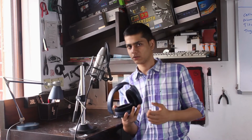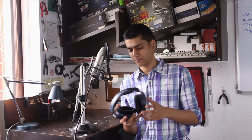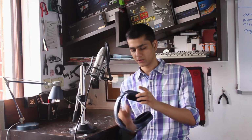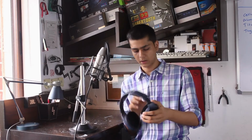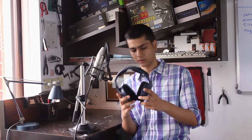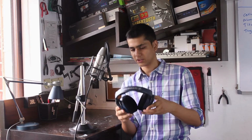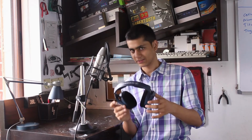This 545 also has a higher end model, the 565. The only difference between the 545 and the 565, physically, is the mesh. The 545 is plastic. The 565 is metal. It's a metal mesh right here. This is a plastic mesh, plastic grill that is. It's a metal grill. Otherwise, they're almost identical. The pads are the same. Ear pads are the same. Headband pad is the same. Everything is exactly the same.